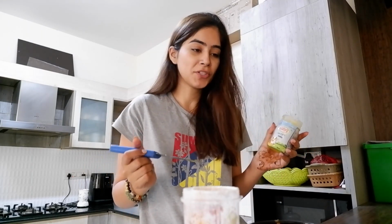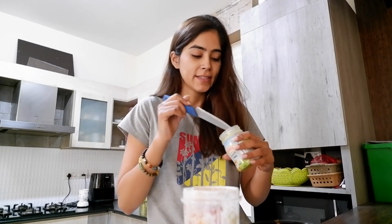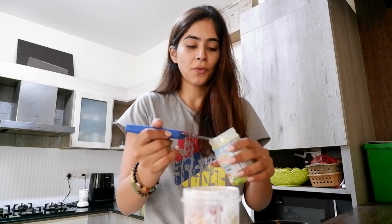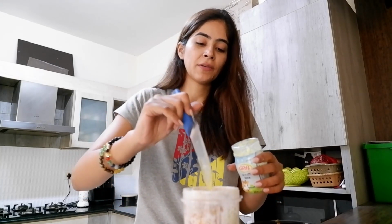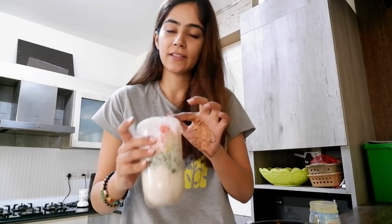The next thing I'm gonna put, which again looks a little weird, is the ghee. Remember, I used to eat ghee like with a spoon, and it was horrible. It was not easy. So I figured out that if I just need to add ghee to my system first thing in the morning, why not just put it in my smoothie? Also basically helps with the... My papaya fell out, but everything else is safe.